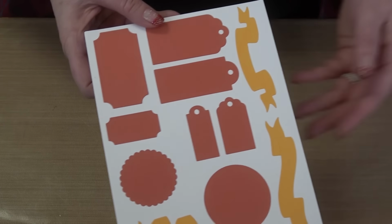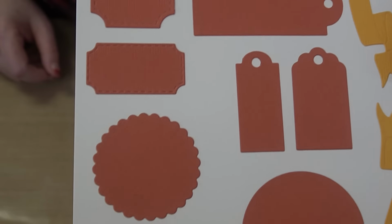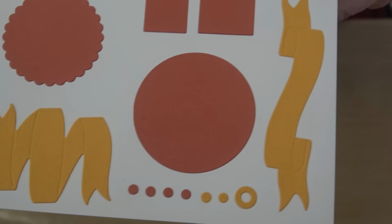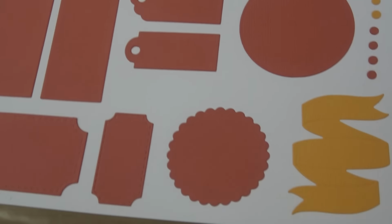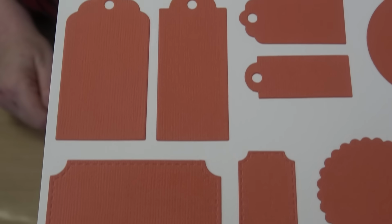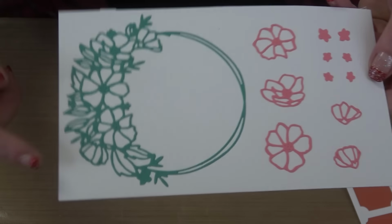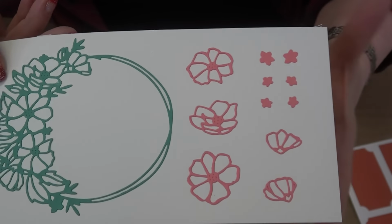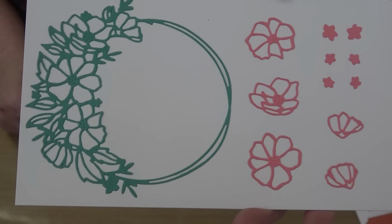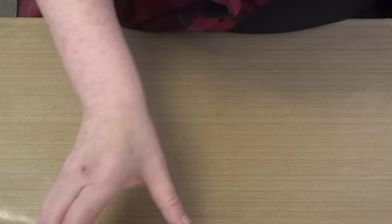Well, here are all the tags. Look at how cute they are. From the banners, the little ticket stubs, and then we have the floral, where you've got the beautiful floral swag on the side, and then additional items that you can come back in and layer over the top. Let's look at samples.